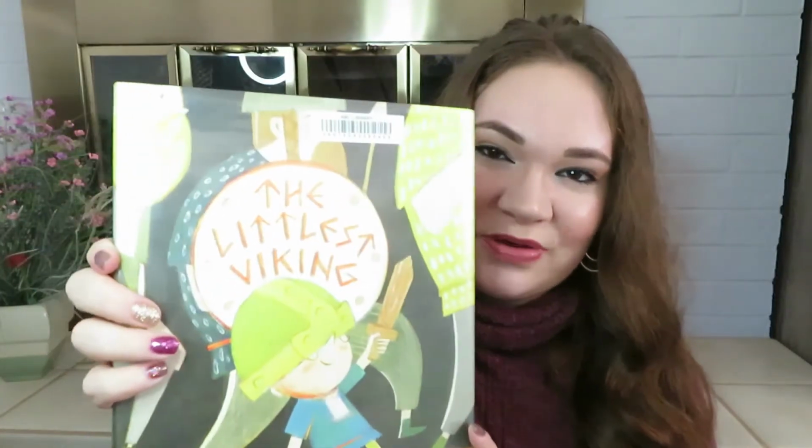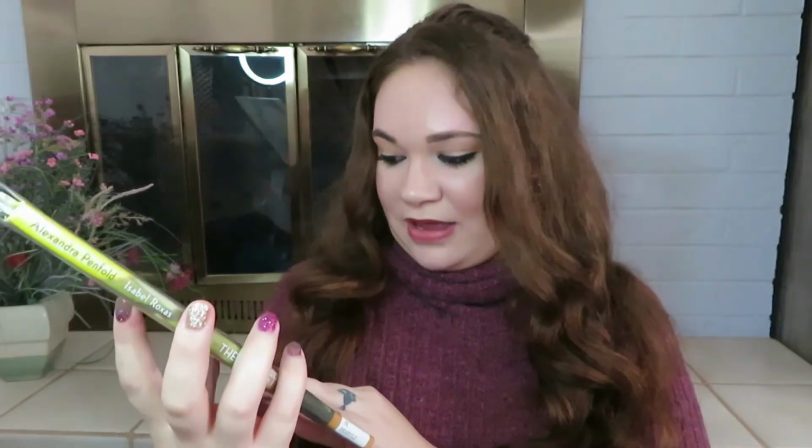And then the other one from the library was The Littlest Viking. This one is so cute, you guys. It's so cute. I love this one. So this one is by Alexandra Penfold.